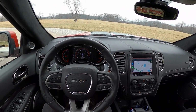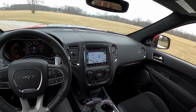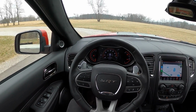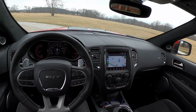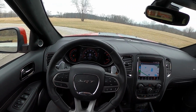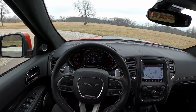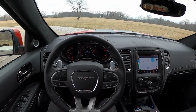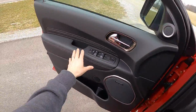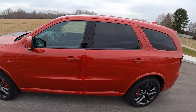Well, this week we're driving the Durango SRT 392. Probably the most fun, exciting, enjoyable, and maybe one of the best setup performance SUVs on sale. This thing just puts a smile on my face. It's a big Dodge Challenger that's lifted and higher and all-wheel drive, and it's just awesome. I love it. Let's walk you around this thing. We'll take it for a drive, show you what it can do.